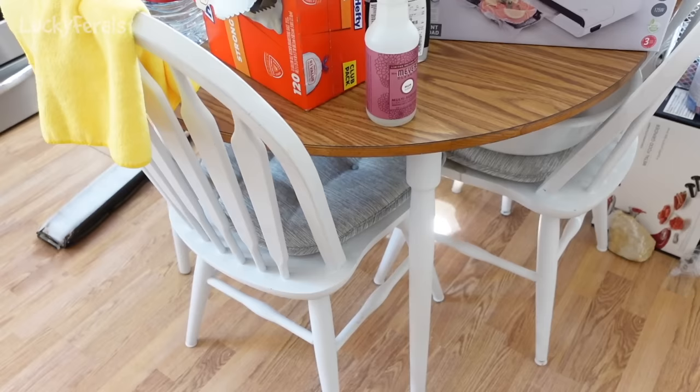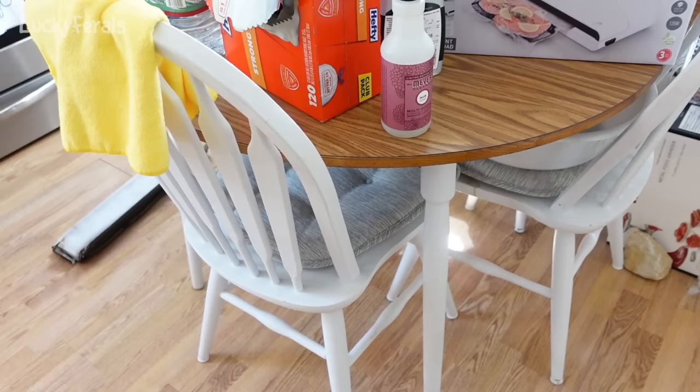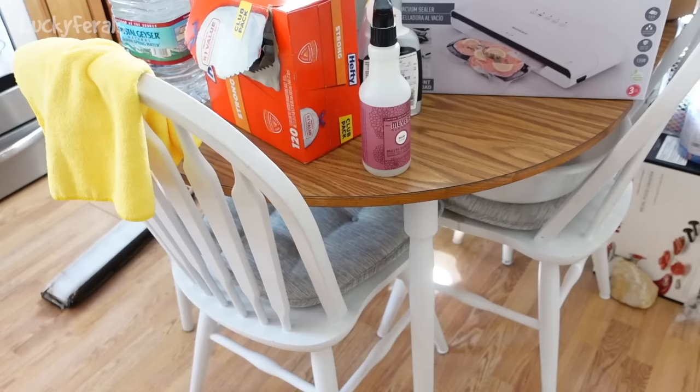But where it is right now, really three seats can be accessed, and the fourth seat is pushed against the wall. So the only time I would really need to pull it out is when I'm having four people sit around the table. It might work here in the corner. I would have to move some other stuff out though.